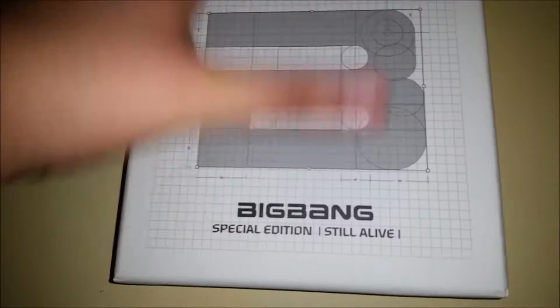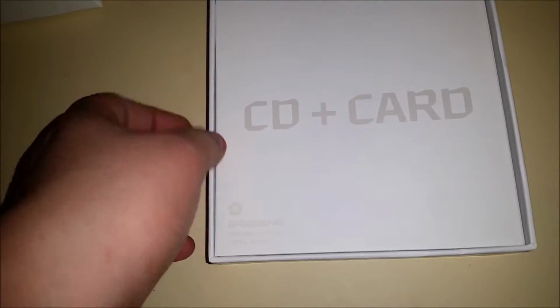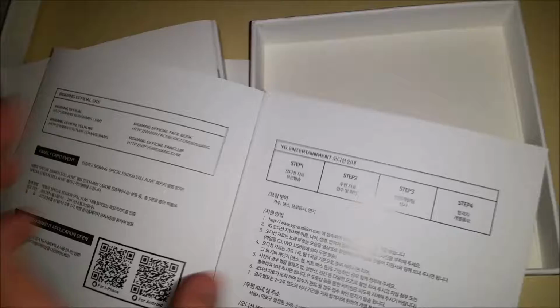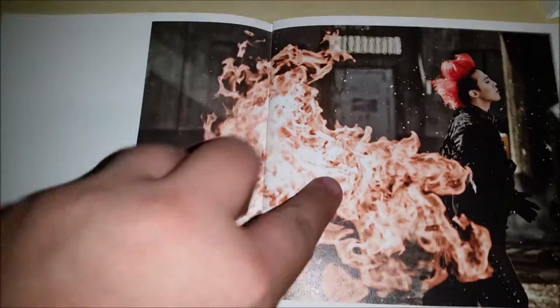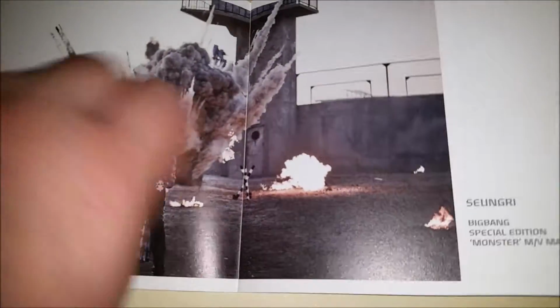Now there were some technical issues with the Big Bang album while I was recording it, but I'll just show you what it mainly looks like. When you open it, it comes with this little thing that you usually get with codes for joining the fan club. Then that was the photo book, and then that was the branding of Big Bang and the CD plus card. So the photo book, very simple. It's really small. I was thinking that the photo book should probably be what the branding was, because later on when you see the branding, it's kind of just ew.